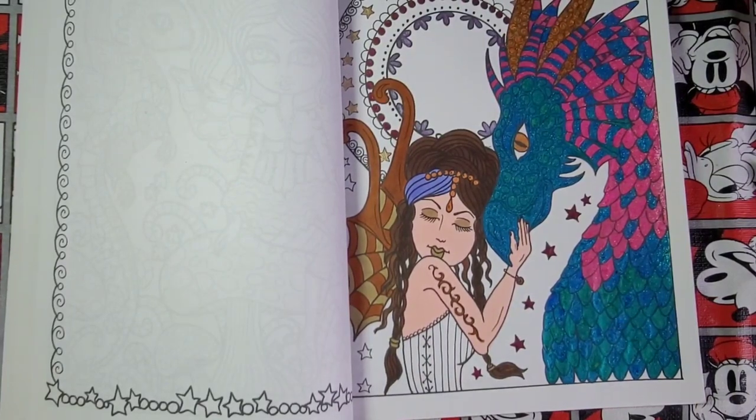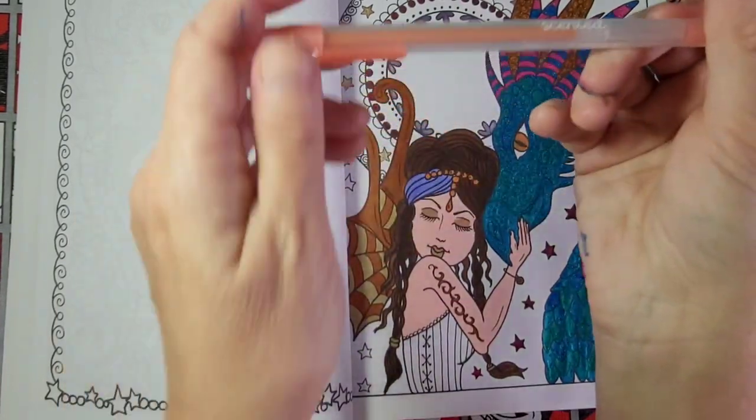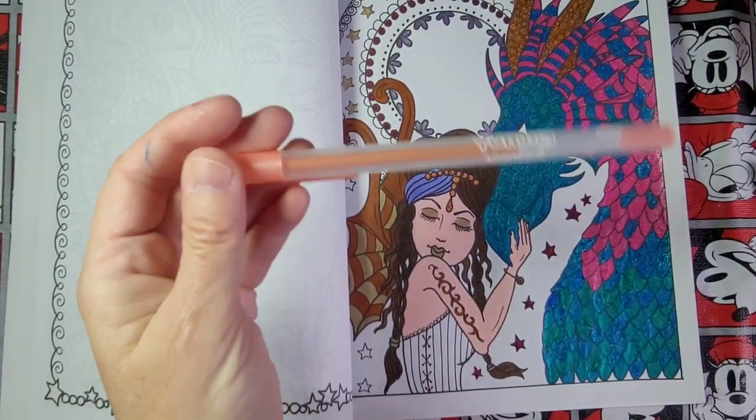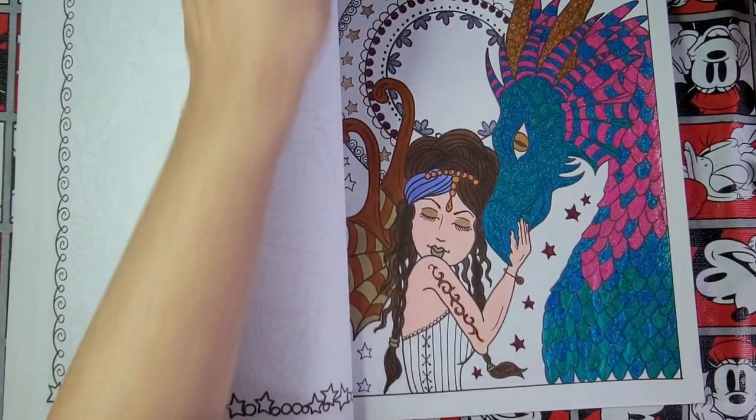These are good too. These are good gel pens. Yummy, yummy scented gel pens. Oley, O-O-L-Y. Definitely a good gel pen.